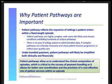Indeed, as we've worked with the people who are applying for the bundles this summer and spring, I think the main focus is looking at the pathways and trying to understand how patients move from one setting to another and how that can be simplified and streamlined. In the little box on the bottom of page 7, patient pathways allow us to understand the clinical composition of episodes, which is critical to the success of payment bundling, as it allows for better care coordination and a cost-effective mix of patient services within an episode. And of course, our study is about how home health care can be used in a more powerful way to meet these objectives.